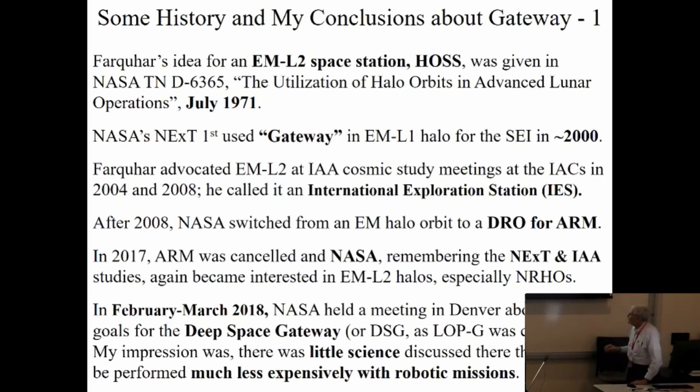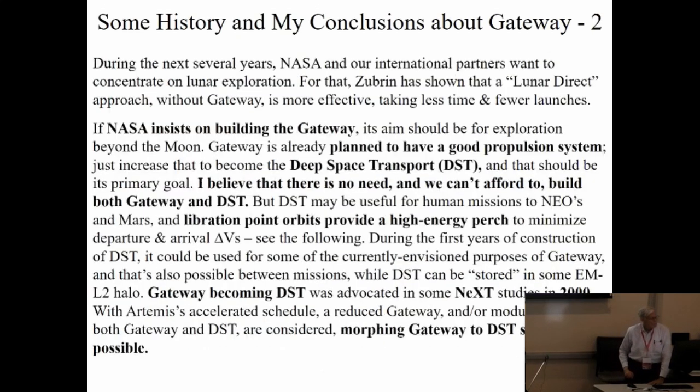In February, March 2008, NASA held a special meeting at Denver Airport about science goals for the Deep Space Gateway, as it was called then. I went to that conference, and as far as I could tell, it was just a justification sort of thing. My impression was there was little science discussed there that couldn't be performed much less expensively with robotic missions. During the next several years, NASA and our international partners wanted to concentrate on lunar exploration.